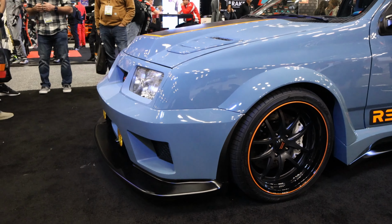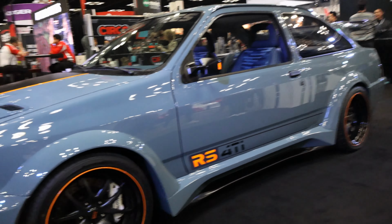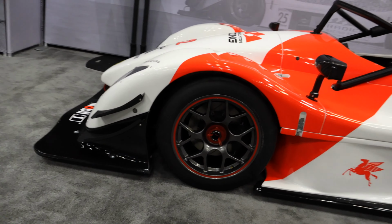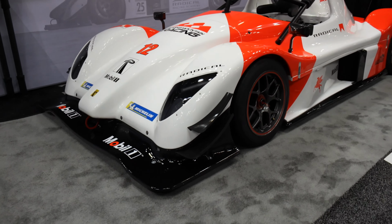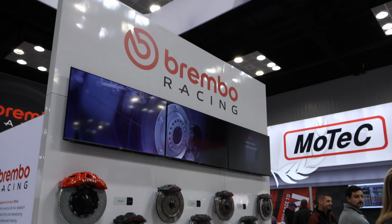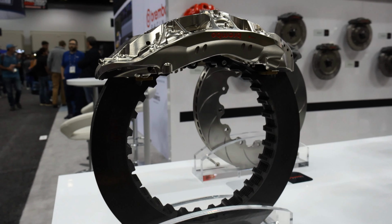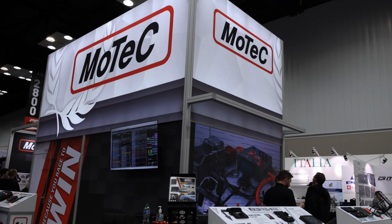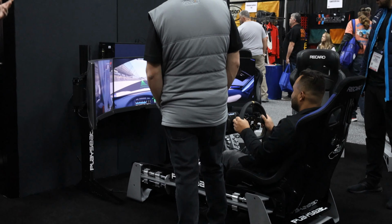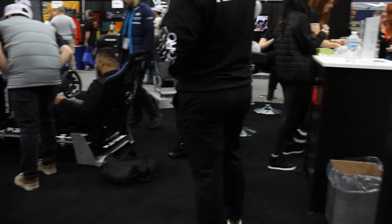Like shortly after that, I was on Facebook for the next. Everybody like, I'm just gonna ask. Got Brembo out here. At the Recaro booth, they also got a sim going on. Pretty dope.